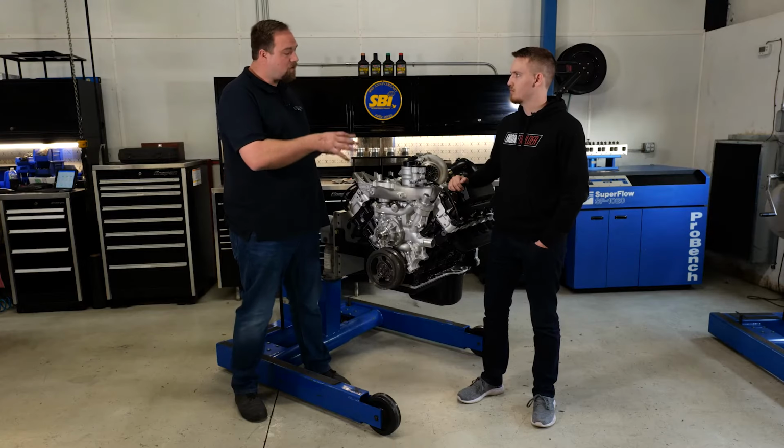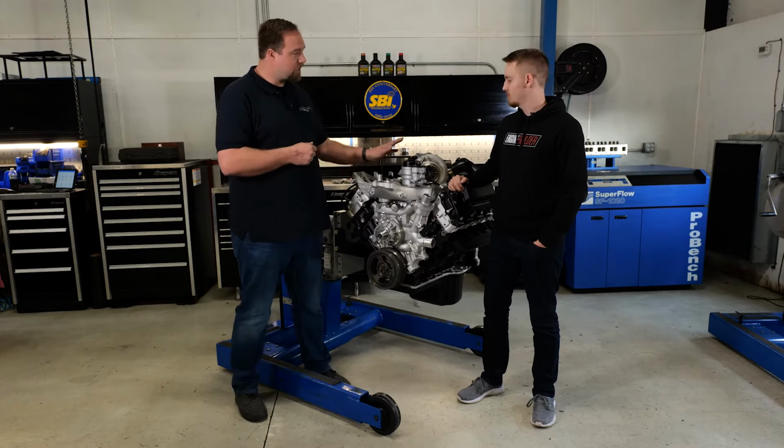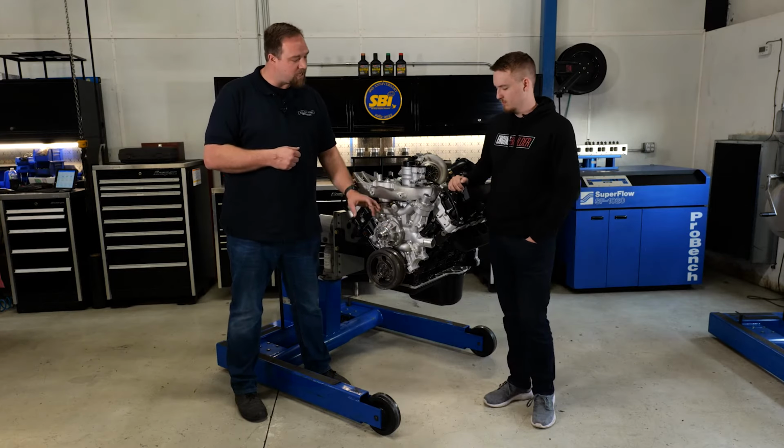All of our engines come standard with ARP head studs off the jump, and then we add to our long block, we add a lot of upgrades on top of that. So like Warren diesel injectors, a KC turbo, steel impeller water pump. The factory water pump is a plastic impeller.